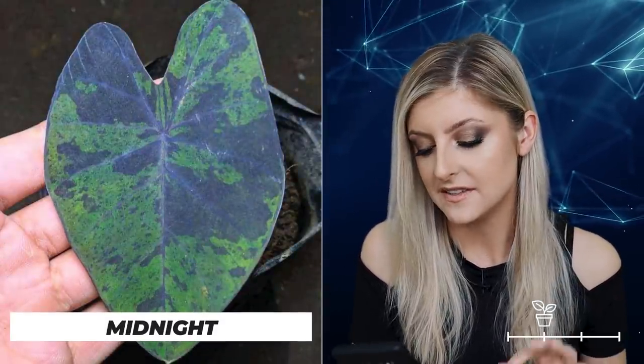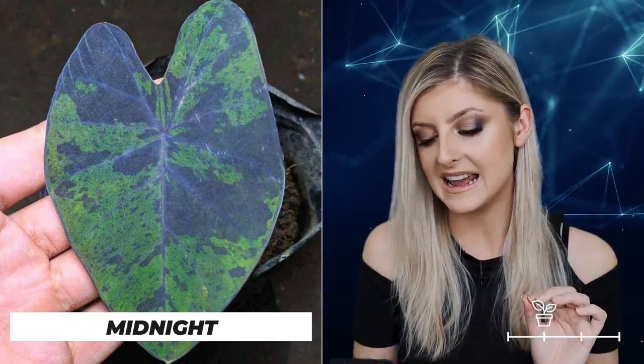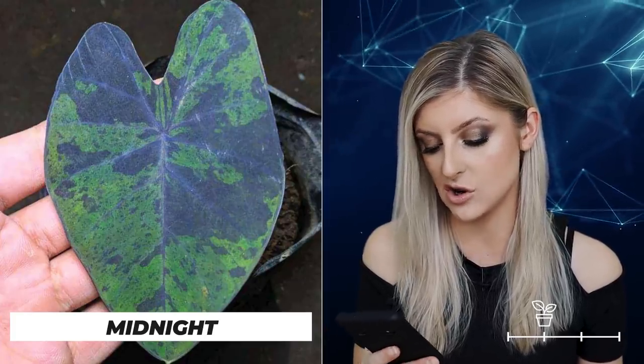Conversely, though, and this is why I want to show you it this way around, the opposite of that, if you had to invert that, you would get this one. And this is the Colocasia Midnight. This is quite nice. I don't think it's as nice as the Mojito, personally, for me. But that is very, very sexy. It's really nice. I just feel like the Mojito is a lot brighter, isn't it, really? It's just got more pizzazz.